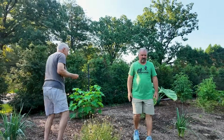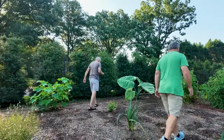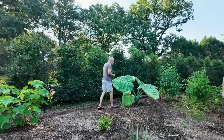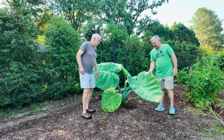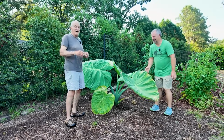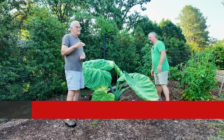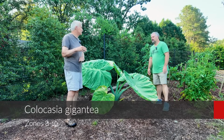Very nice. Oh, I guess we could talk about this colocasia back here. Yeah, for sure. He was sort of feeling left out, but look at the size of that. This is a new plant, Colocasia gigantea. I put it in a quart pot back in after the risk of frost and freeze was over.